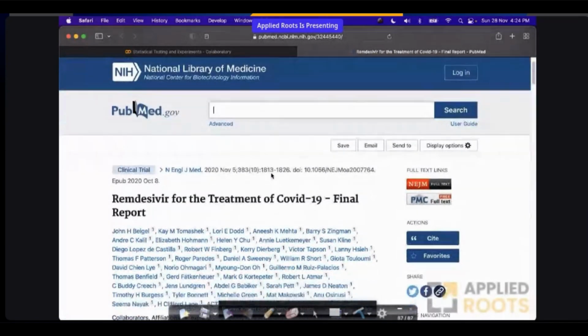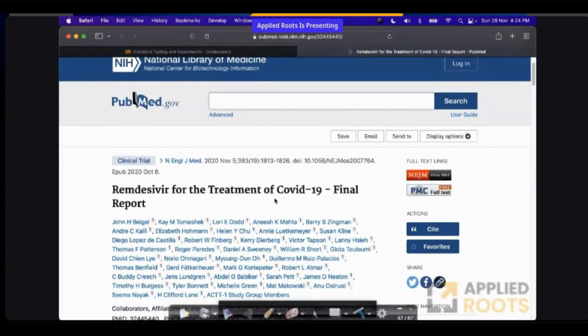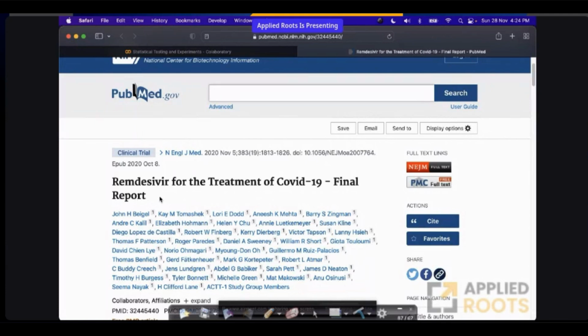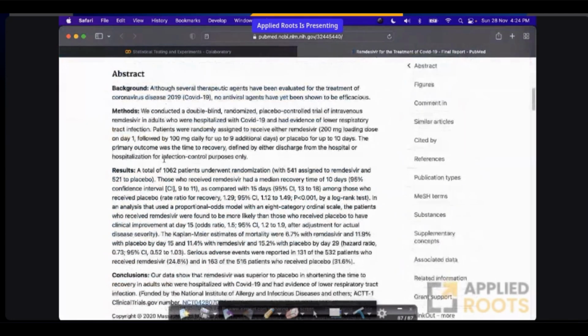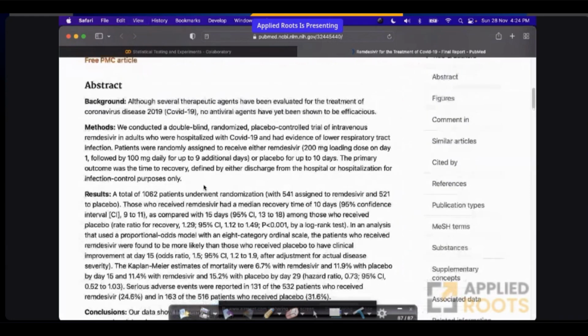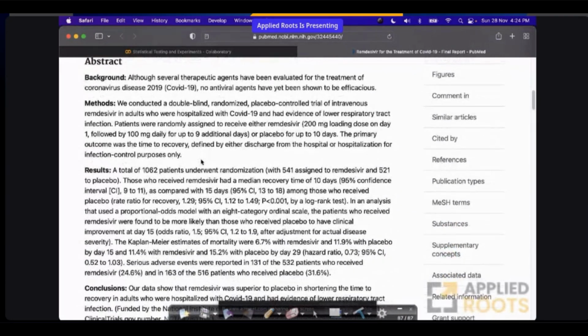So this paper was published in 2020, October 8th. This is Remdesivir for treatment of COVID-19. The final report, a bunch of scientists who have put all of this data. Again, it talks about a lot of stuff that they've done. I learned a lot about medical research by reading COVID-19 vaccination data, treatments data, etc.